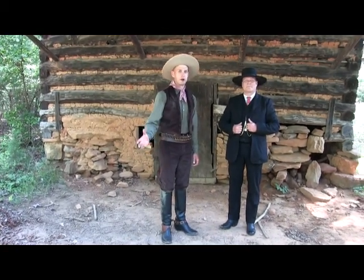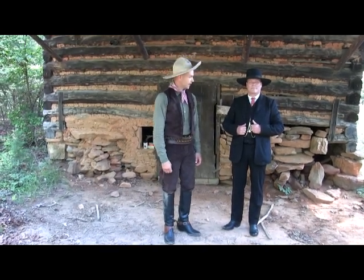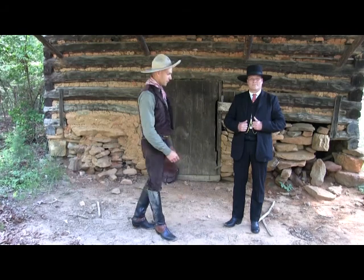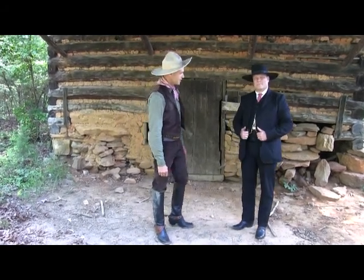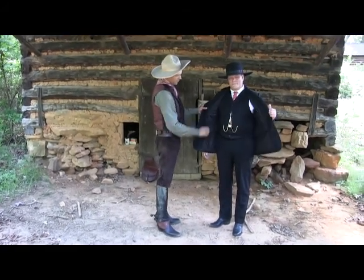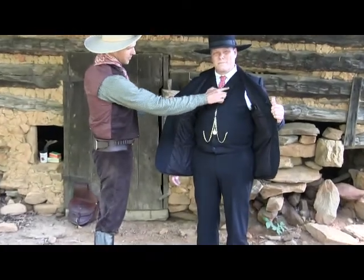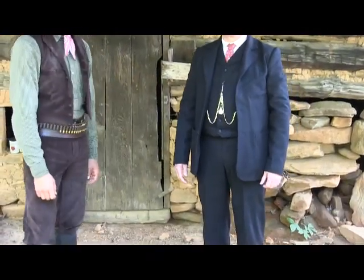So we're going to talk a little bit about clothing of the 1880s and 1890s today. And Mr. Keister here is sporting what we call a three-piece sack suit. And so that consists obviously of a sack coat here, a waistcoat or a vest with notch collars as you see, and a pair of trousers. This particular sack suit is made out of wool.